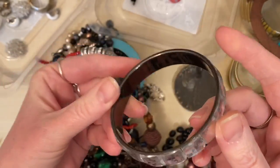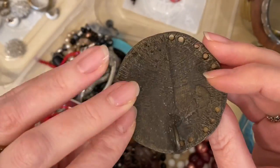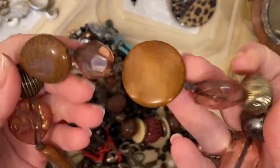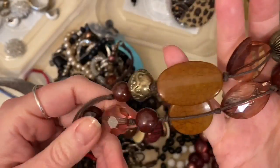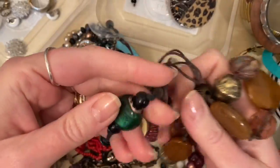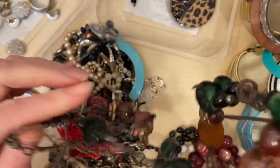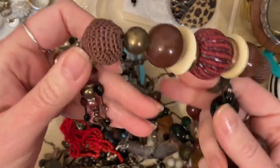Sparkly one. A pendant with some faux fur, that will go into pendant workshops. These ones are quite nice, I like that one. Yeah, I'll do something with those brass looking ones. That will be cut up, and these green glass as well, they're nice, aren't they? And this one too.